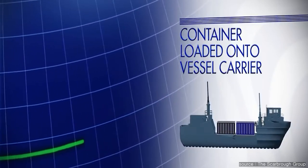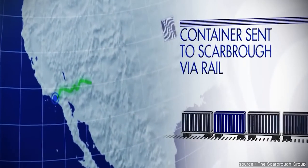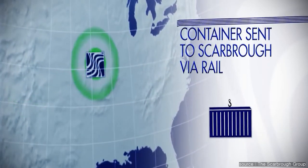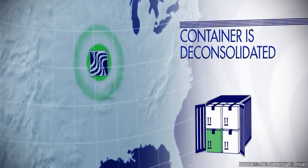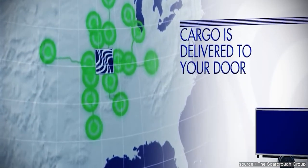After the vessel's short journey to the West Coast, the secured container is offloaded and sent directly to a Scarborough warehouse via rail, not to be reopened until it reaches us. Upon arrival to Scarborough's bonded warehouse, the high security seal is removed and the container is deconsolidated. Your cargo can then be loaded onto one of our trucks and delivered right to your door based on your preferences.